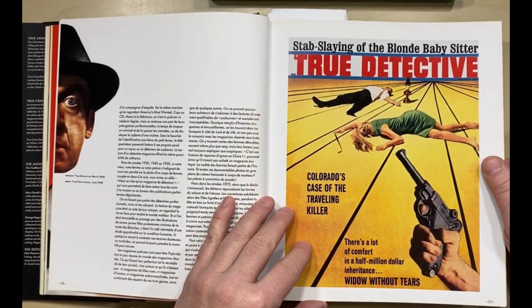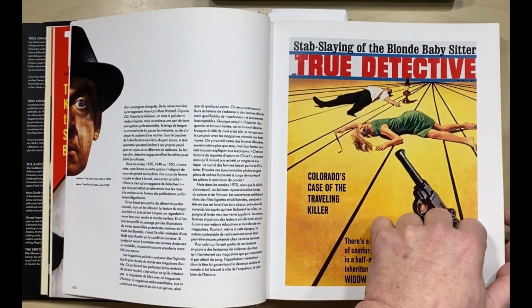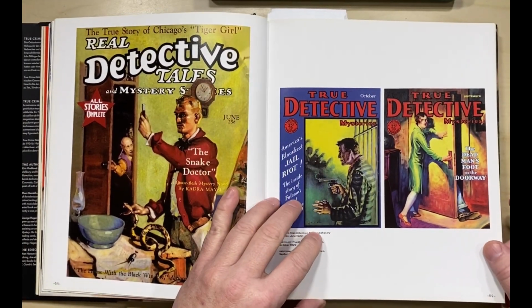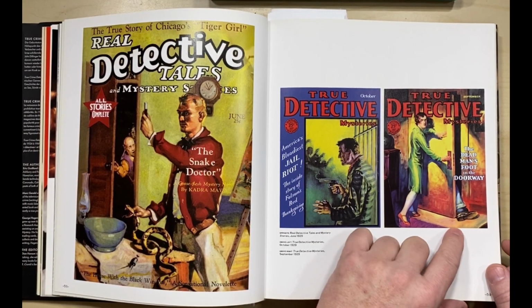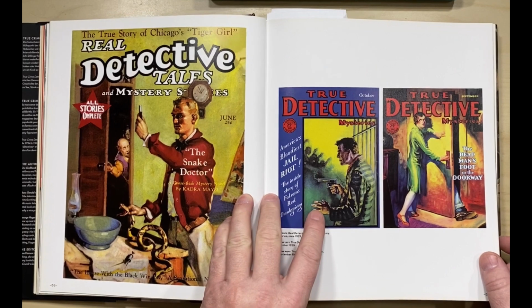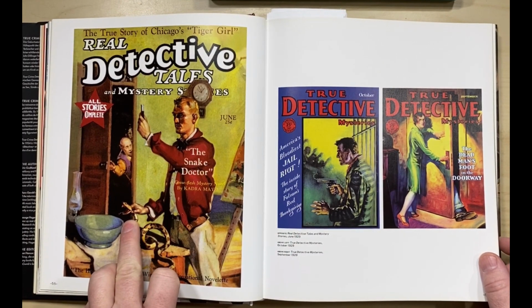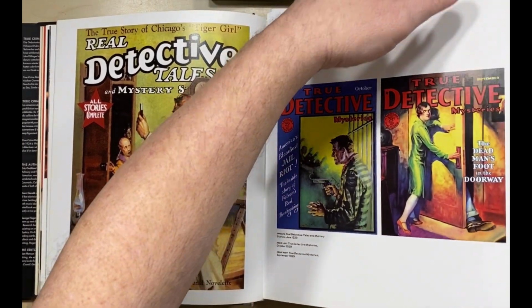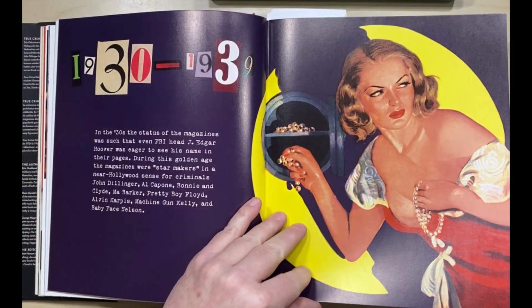So you can see these are some of the simpler magazine layouts for a lot of these, but there's some really great stuff. And the dead man's foot in the doorway. And there's the snake doctor, a guy who's milking snakes there. I have a couple pages highlighted. Let me just go through some of these a little bit more.